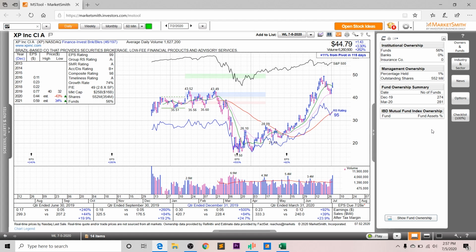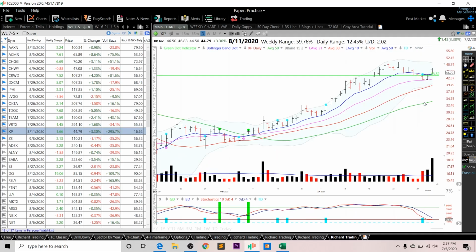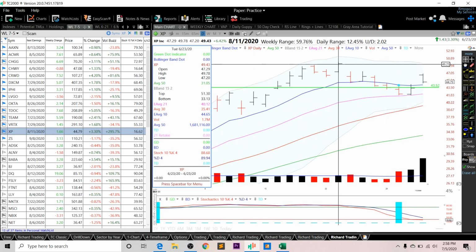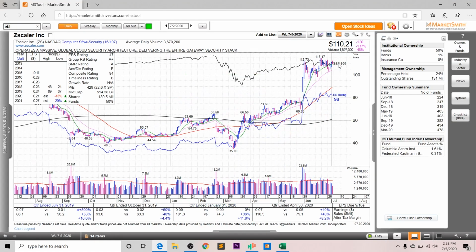And looking at the fund ownership, you can see that it's got a decent amount of funds for a recent IPO, and it is increasing. But you don't have any high-quality funds investing in this stock. Taking a look at the chart, you can see it was in its due diligence phase and just broke above that, and the overall RS rating is a decent 95. And taking a look at what setup I would use, it would either be a green dot setup if it continues to act well, or a breakout into new all-time highs above 49.78. So that is XP, and lastly, we've got Zscaler.